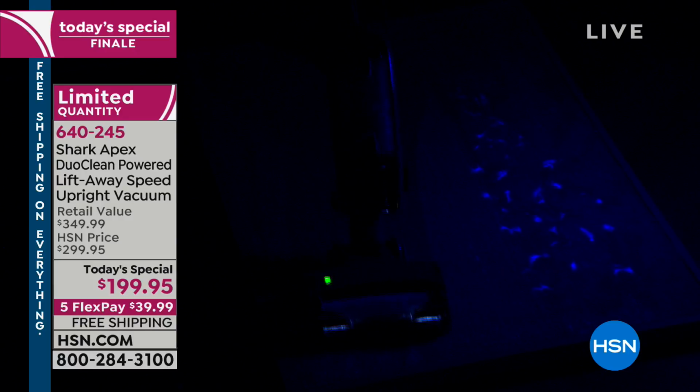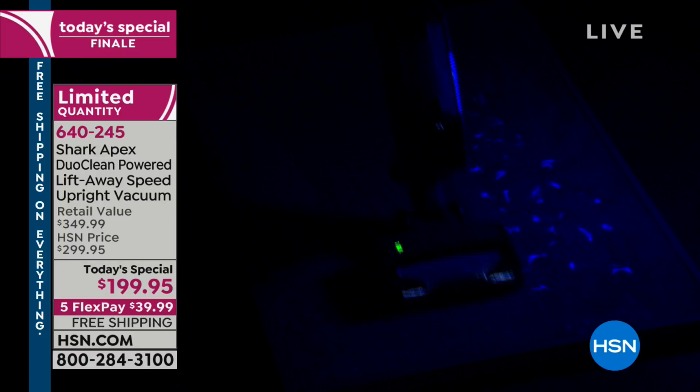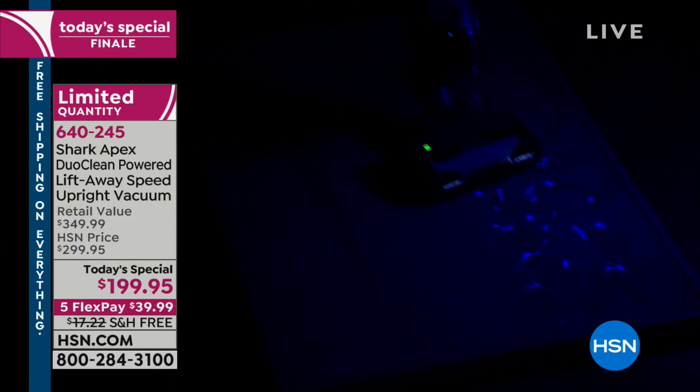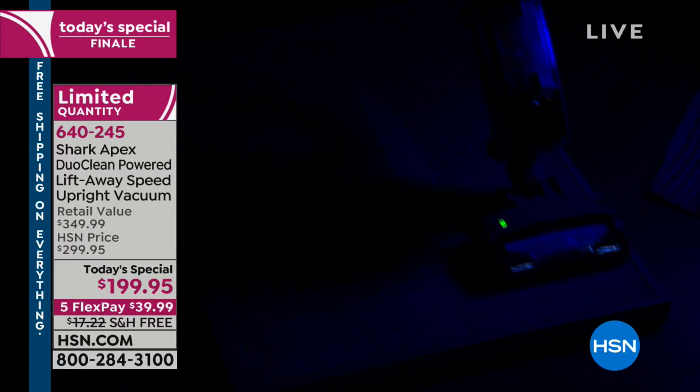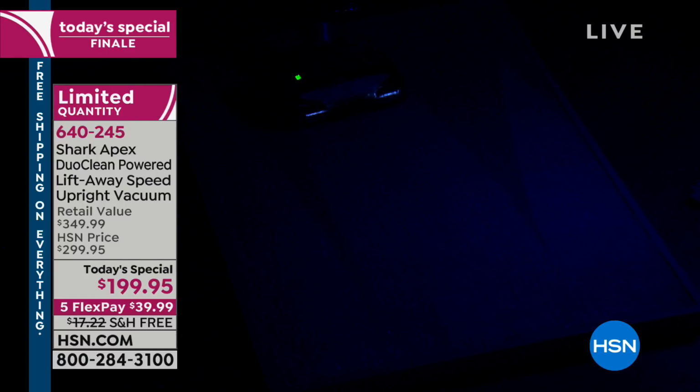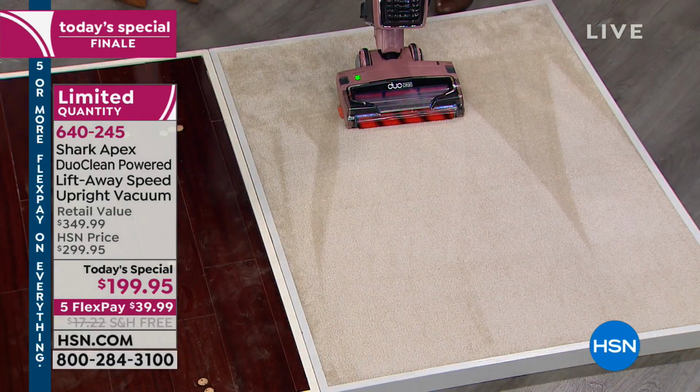We're getting down into the carpet pad here, Marlo. We're not just getting the surface dirt. And for my money, that's what I want. I want to make sure that I have the best clean possible. And this is so easy and light to push. It's around 15 pounds like we've been saying. You don't have to spend tons, $700, $800, $900, and you don't have to have a 20-pound vacuum. All you need is your Apex.